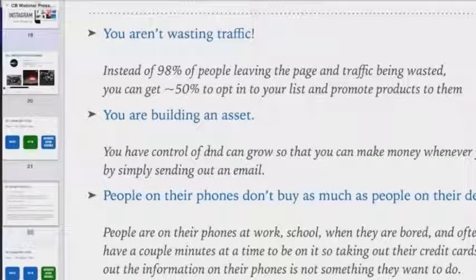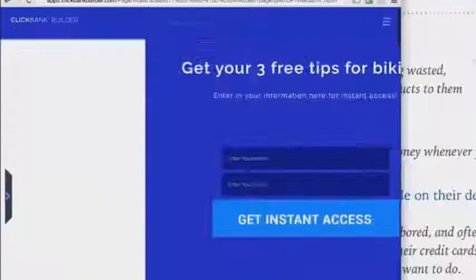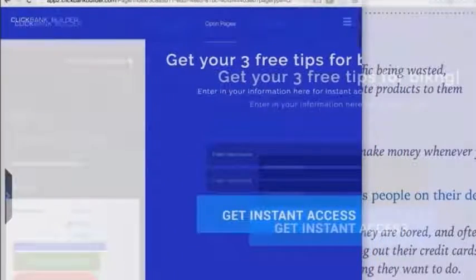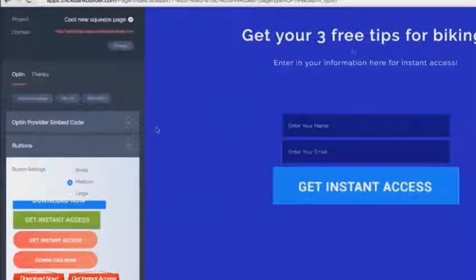Also, guys, when you create these opt-in pages, you need to make sure that they're all mobile optimized, which means your page is looking good on mobile phones. No zooming in is necessary, and everything can be easily viewed. Just like I talked about before, everyone's coming from mobile, so you want to make sure it's mobile optimized. The cool thing about the builder is that it is mobile optimized.